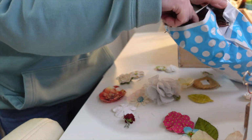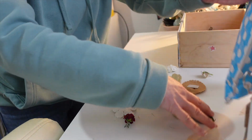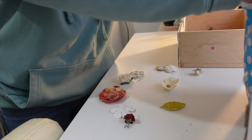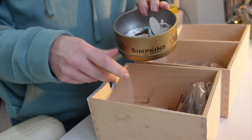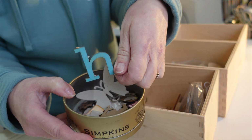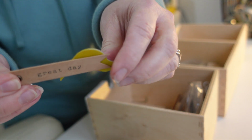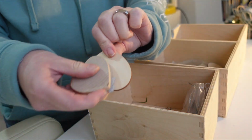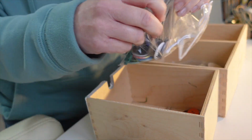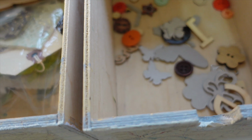But I might, I don't know, should I label the drawers? What do you think? I'm thinking I should. These ones are bits and pieces. I have popped like chipboard pieces into a little tin. Oh, I like that one. Great day. Then I've got wooden shapes. You know, these drawers could be quite handy for like little vintage findings. There's some really nice stuff in here.